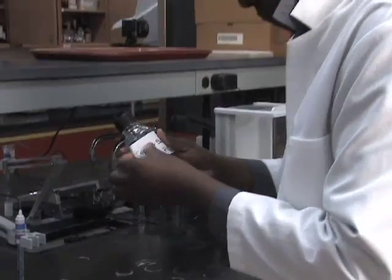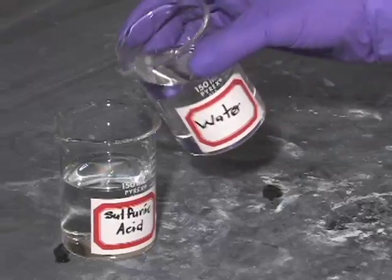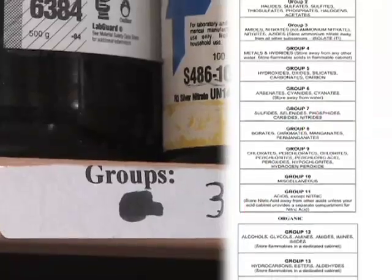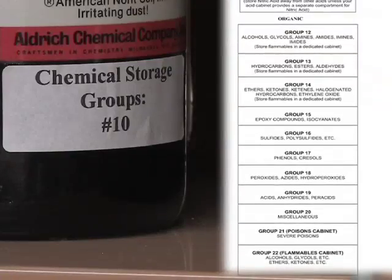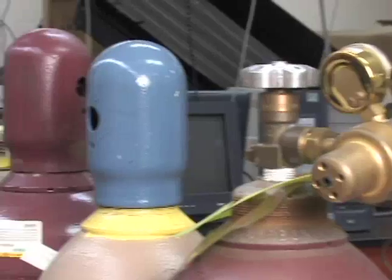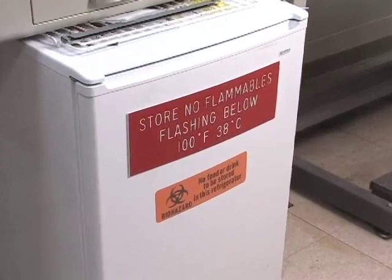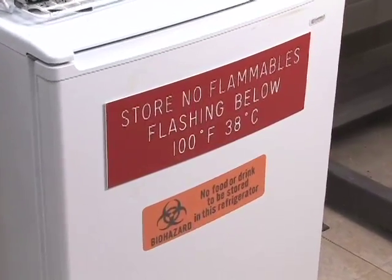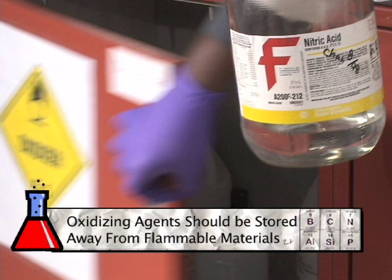You should label all chemicals or compounds made in the lab with their full name. When diluting an acid, always pour the acid into water. Never pour water into the acid. The chemicals in the laboratories are stored according to chemical groups and not by alphabetic order. Compressed gas cylinders must be secured in the upright position at all times and capped if not in use. No chemicals flashing below 100 degrees Fahrenheit should be stored in non-explosive proof refrigerators. Oxidizing agents should be stored in a separate area or shelf away from flammable chemicals.